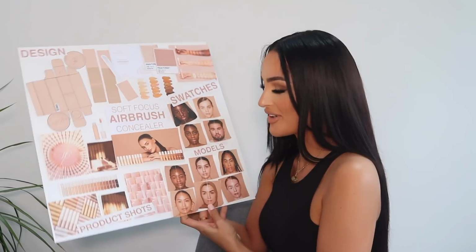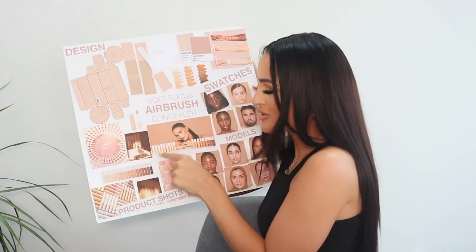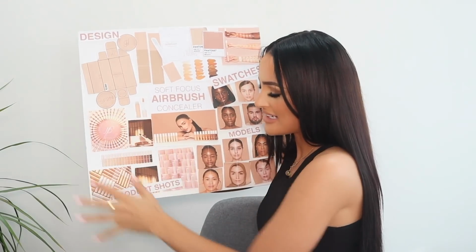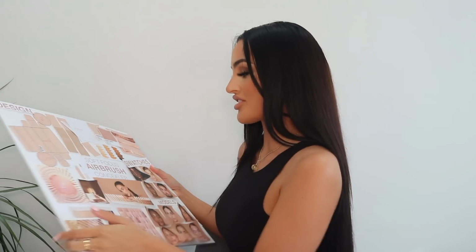They literally look incredible. And then we've just got me here in the middle with all my babies, all my children. And then we've got all the shades here. And then these are just the product shots that are going to be posted on the Instagram. So I just wanted to quickly show you that because I literally love this. It just shows the whole journey.